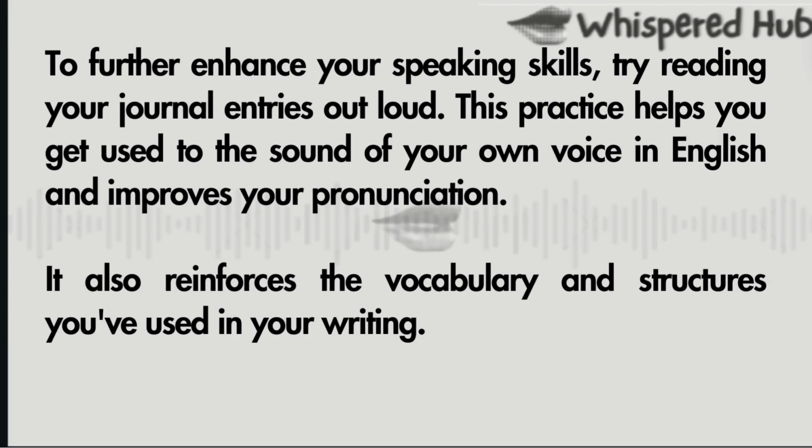To further enhance your speaking skills, try reading your journal entries out loud. This practice helps you get used to the sound of your own voice in English and improves your pronunciation. It also reinforces the vocabulary and structures you've used in your writing.